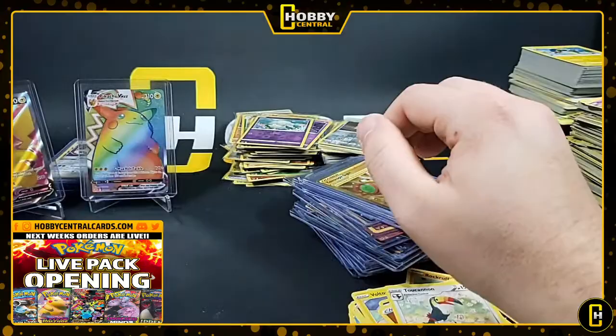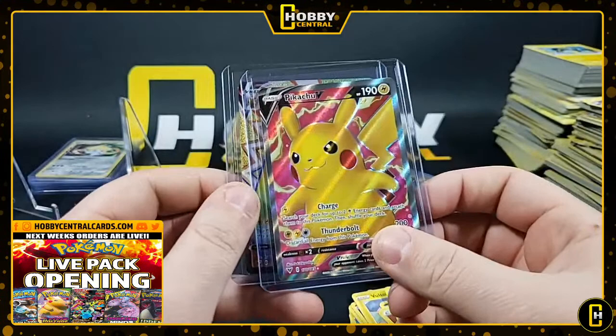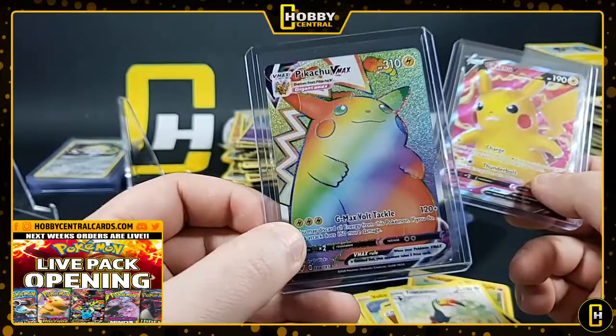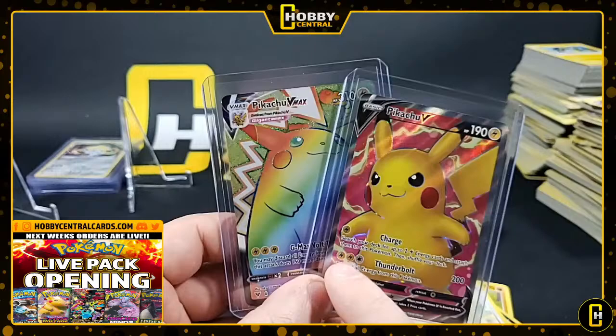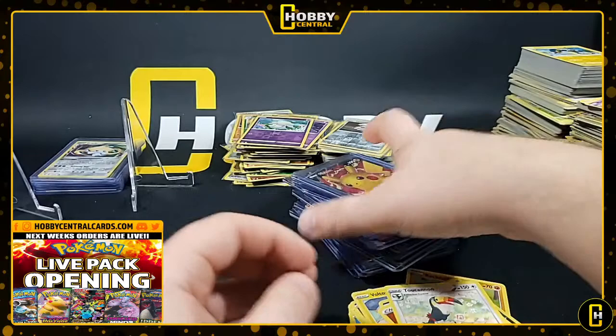And then, ladies and gentlemen, we pulled that Rainbow Rare Pikachu VMAX. And then we pulled the Pikachu V full art. Beautiful. 1 in 1,000 pull rate. 1 in 450. So, I mean, we opened 144 packs. And these came out of the same box, mind you. These came out of the same booster box. That's 36 packs. 1 in 450. 1 in 1,000. You killed it. You killed it, Brian. You absolutely killed it.